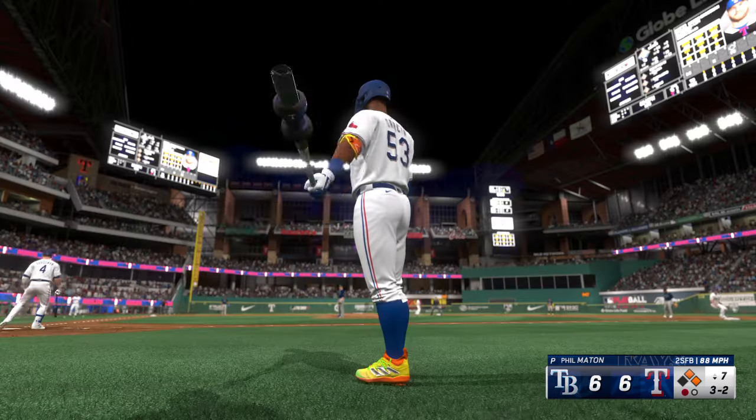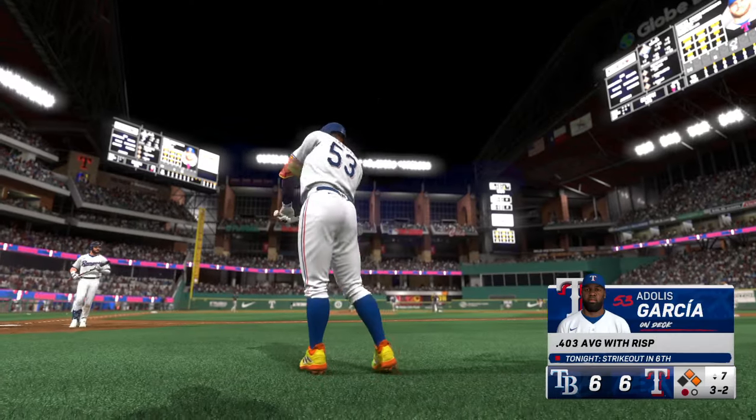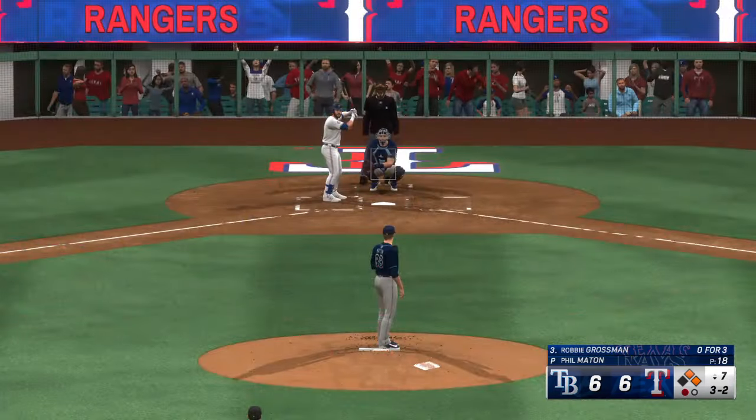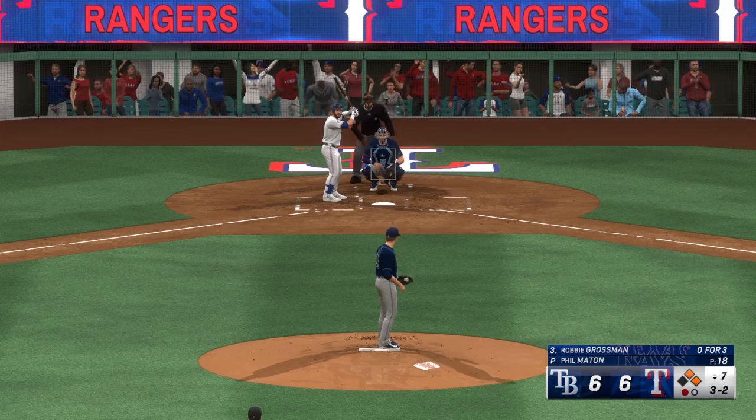Down and in. This part of the game, you cannot issue free passes. He's going to have to challenge this hitter. Hitter's got to be ready to swing it. Adolis Garcia waiting to hit for the Rangers.